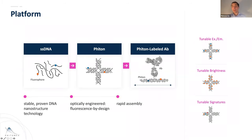So the fundamental technology that we use to do this is called a phyton. What we do is we take small organic dyes and we bind them onto these single-stranded oligonucleotides. And what we can do is assemble them, they actually self-assemble into this phyton structure, which is this cruciform, right? And this cruciform structure is what enables us to change the geometry and tune the geometry of the way the dyes are interacting on our platform. And for those who remember the Förster equation, and I know, many of us probably sleep with that on our ceiling wall. No, I'm just kidding.